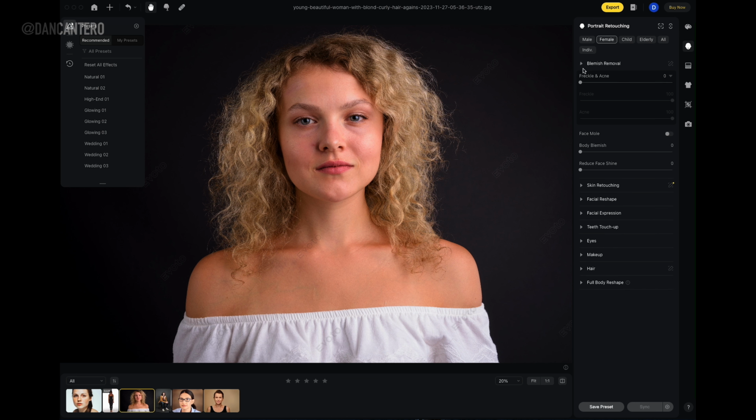And again, I'm just going to collapse these groups for a second so that I can show you up on the top here. As you can see, it does an analysis of the image and it tries to determine what kind of person you've got there. So in this case, we've got a female, and you've got all these other categories. And this is not just simply the program showing off that it can tell what kind of person it is. What it does is, I'll just open this up again.